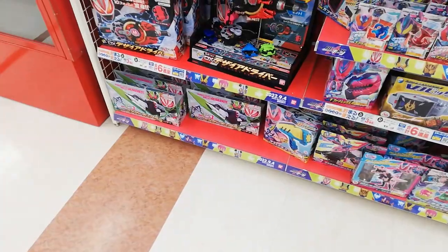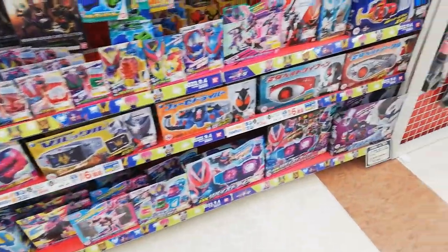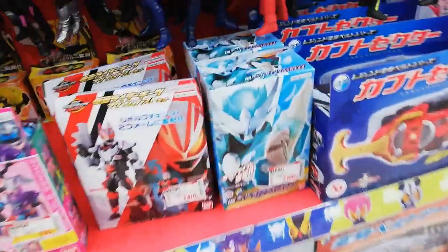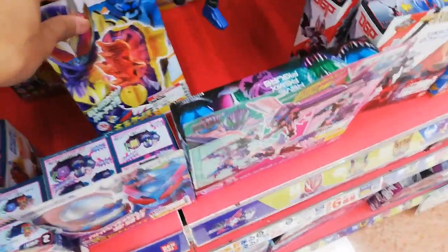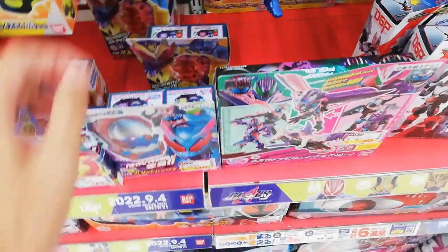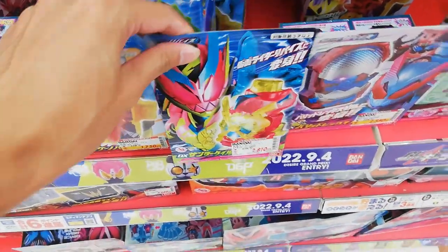Take this one. They also got the blade down there. Got some of the new stuff. They got some old stuff. Look at that. Wow. They got Holy Wing. They also have a bunch of the Volcano Vice Dams. No. Oh, they do have Thunder Gale. Thunder Gale for 2810. Eh.